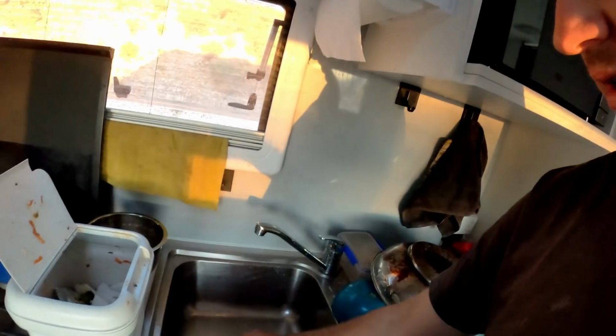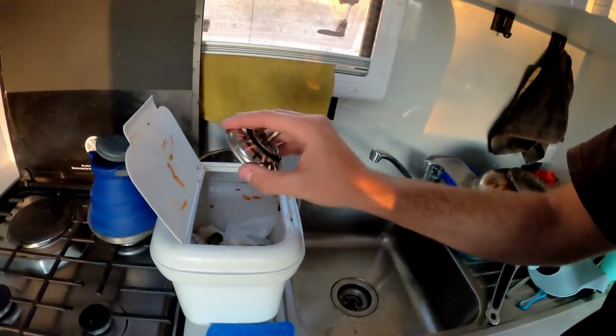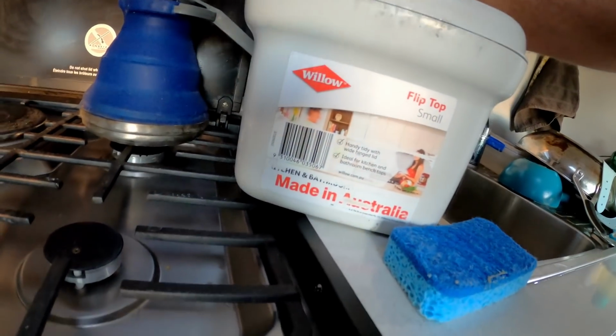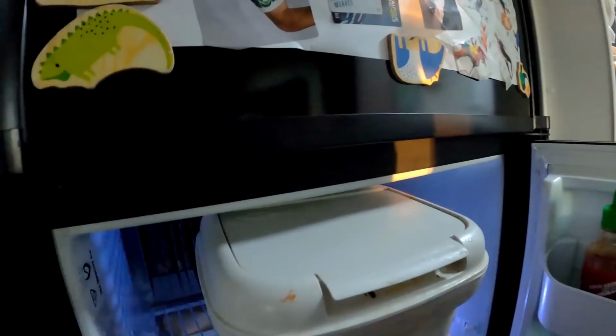So food scraps, we don't give them all to the dogs. They get enough from Liam dropping it on the floor and feeding them. He loves feeding them. So especially from the sink, we try and catch all the bits and pieces that we miss. We've got this compost buddy. Does it still have it? There you go. Kitchen and bathroom. I know, it's just from Bunnings, but it fits conveniently really well on the top shelf of our fridge.